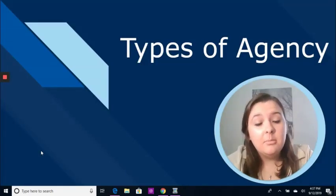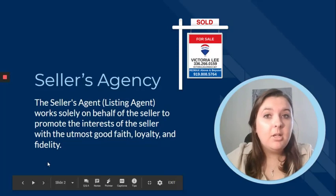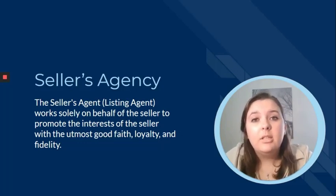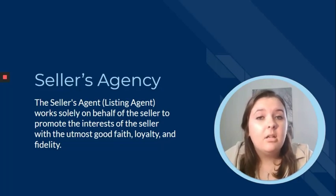Moving down here, just so you guys have a little bit more of an explanation of the different types of agency. The first type of agency I want to talk about is seller's agency, and that is obviously the agent that represents the seller, commonly known as the listing agent. And this is when this agent owes all their fiduciary duties to the seller. We can suggest different ways to market your house. We can do market analysis to suggest a list price and lead you through negotiations through the transaction. So many more things that we do as seller's agents for the seller.